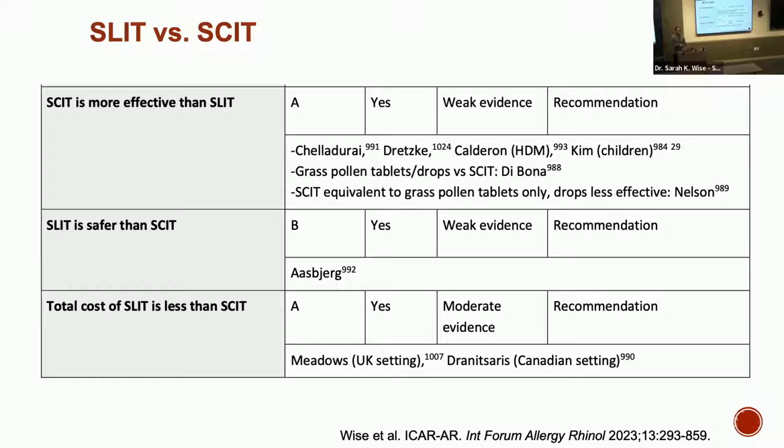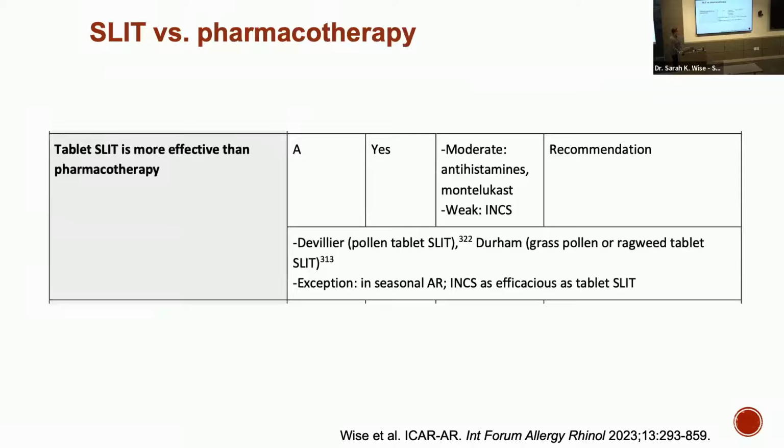On balance, when we're talking to patients about therapy, efficacy is part of it. Other things that go into the discussion are safety, cost, convenience, things like that. SLIT is safer than SCIT. Yes, good evidence to show that. Total cost of SLIT is less. For a treatment course, the treatment course is typically 3 to 5 years for any immunotherapy option. Total cost is generally less than SCIT. SLIT comes in basically one FDA-approved form, tablets, and then aqueous off-label.